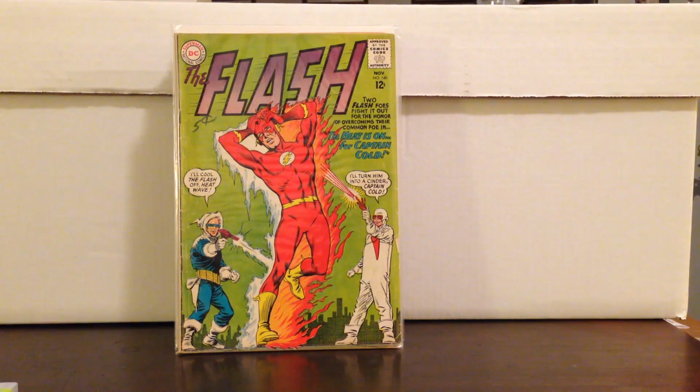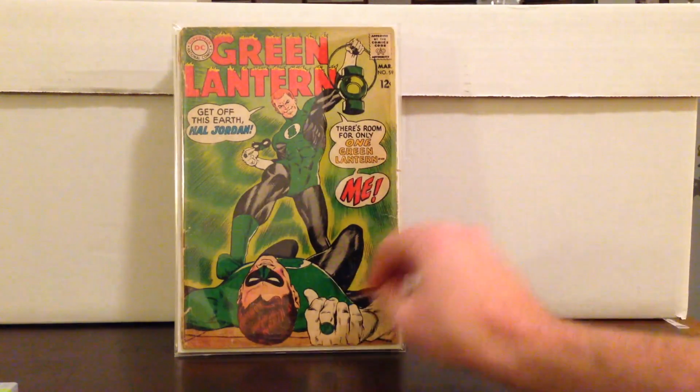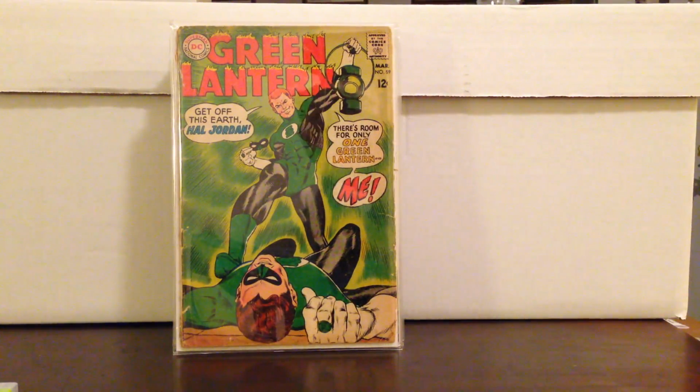I mean, another book that I thought I'd never really own, but I was really happy with my approach to this show, that I stayed away from the dribble and really went after some keys, and I got lucky that there was a good dealer there. Green Lantern number 59. It's beat. That's the grade on it, beat. But I paid $10 for it. First Hal Jordan. I mean, it's one of those classic covers, classic book, you know, a great key to have in the collection.